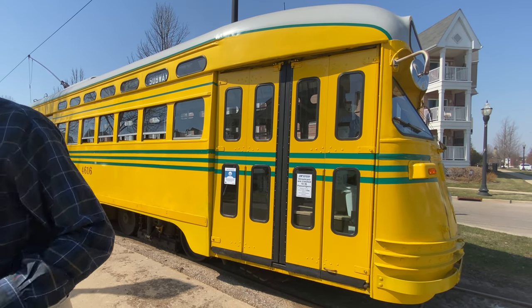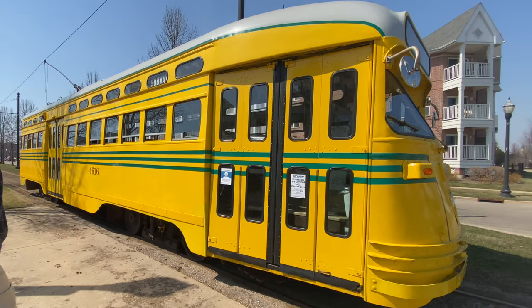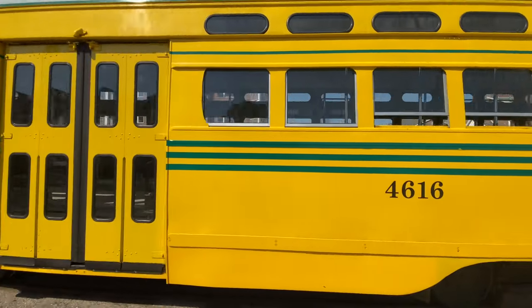So if you do visit the beautiful downtown Kenosha area and want to see Lake Michigan, don't forget to try out a little bit of American history with the electric streetcar.